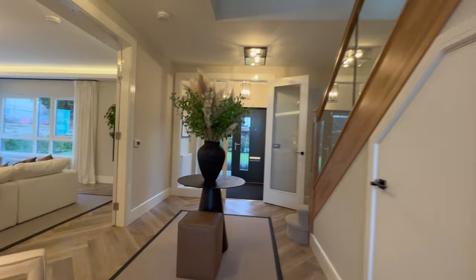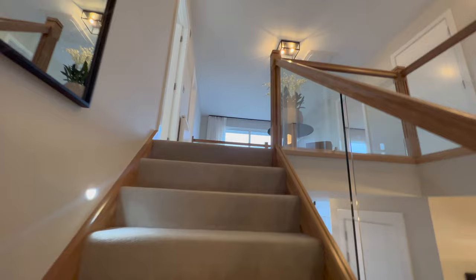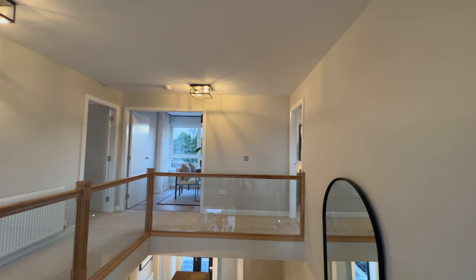This house is one of a kind, very rare. I've not seen a house this beautiful. The upper floor is reached via a stunning staircase with oak handrail, glass panels, and low-level LED lighting. As you can see, the landing is gorgeous, beautiful, very spacious.